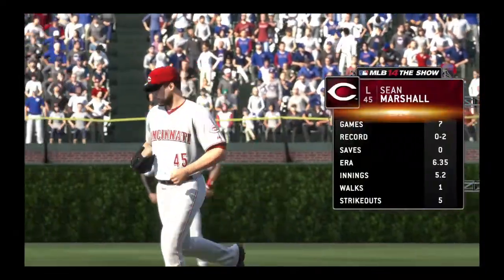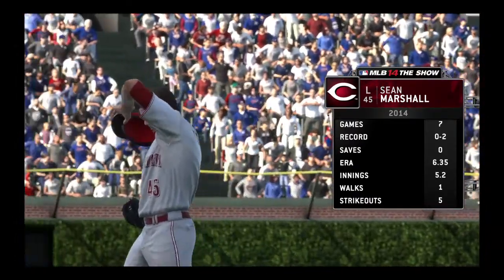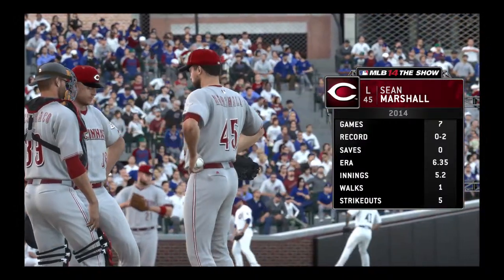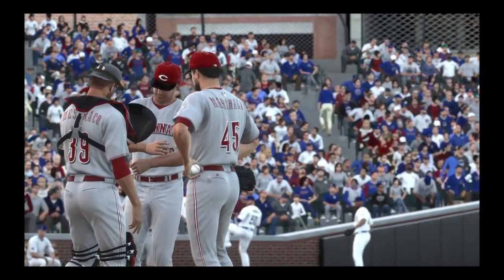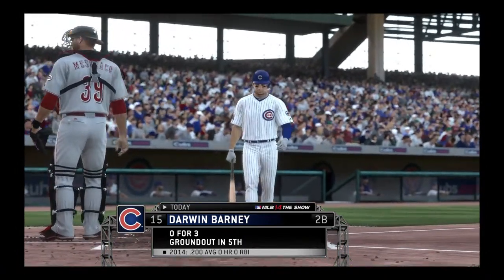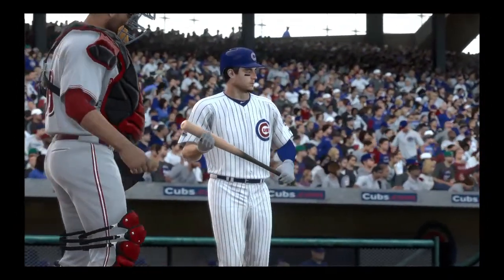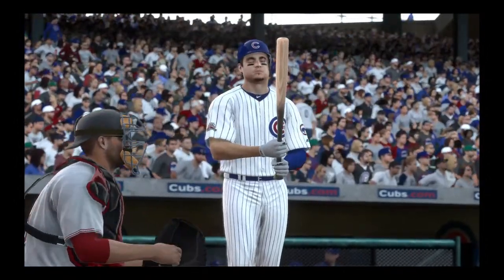Sean Marshall will get the call now as he'll try to get the final 2 outs and send this one along into the 8th. Darwin Barney will stand in, and I've got to think these add-on runs here will really make it difficult to come back from. And that's how they've done it all game long. They haven't really had a big inning yet, just a lot of 1s and 2s, but those will add up.